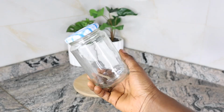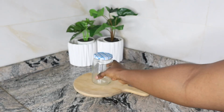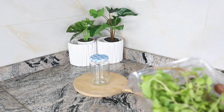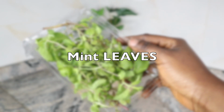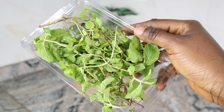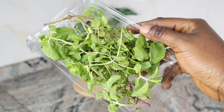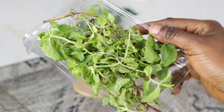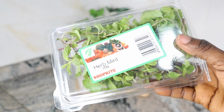To begin, grab a jar. Make sure all apparatus to be used are well sterilized. To make this extreme hair growth spray, our first ingredient is mint leaves. Mint leaves are a great source of keratin and antioxidants that promote hair growth and prevent hair fall. The potent antimicrobial and antifungal properties of mint leaves are used to ward off dandruff, head lice, etc.